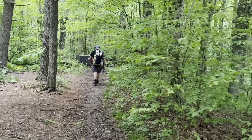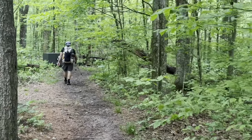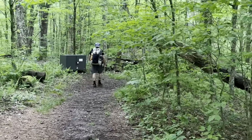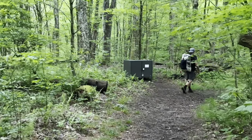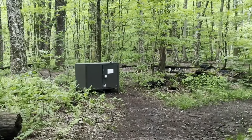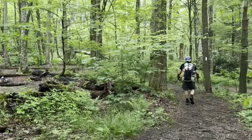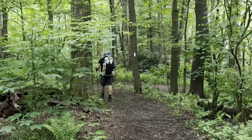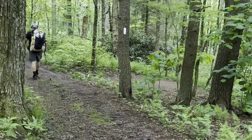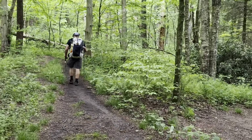We've got about 7 miles to go to the shelter we're headed to for the evening. Heard it's a fairly easy hike, not too bad. The shelter's got a lot of nice tent spots around it. It's got a bear box, so that makes it nice. Don't have to worry about hanging your food. So yeah, we'll see you down the trail.